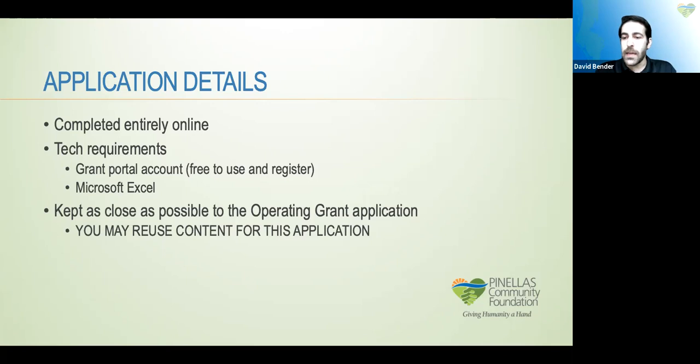A lot of the application is kept close to the operating grant application, and you may reuse content for this application, provided it's relevant to your capital request. So if you want to save time and you have a capital need for the same program, you can reuse content. It's a different committee and the processes are kept separate. We want to make it easy. That includes the documents you upload for the operating grant. I'll get into that later, but for example, the board list, just upload the same one. And if you have questions of, can I reuse this? Does this fit for this? Reach out to me. I can give you some guidance on that.